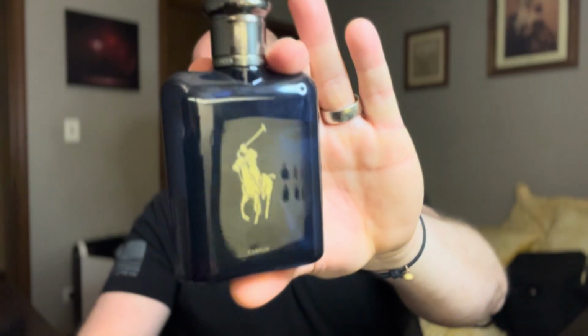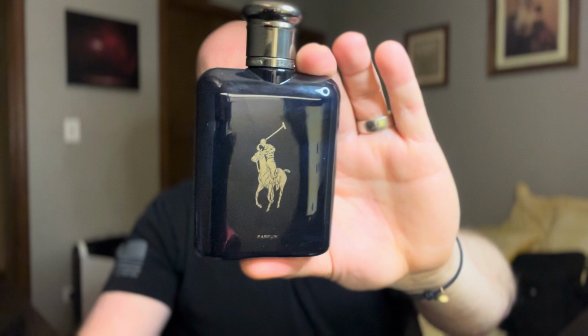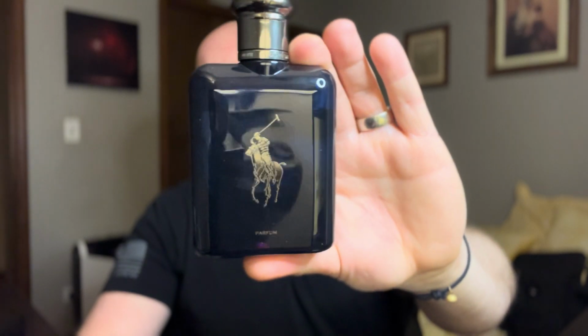That's probably going to be your best bet. If you want a beast projection, you want something loud, a loud Polo Blue that's kind of mixed with Sauvage, that's another really good one. But I like this one. This is more of an everyday. It's more smooth and refined. Ralph Lauren Polo Blue Parfum. Check that one out.